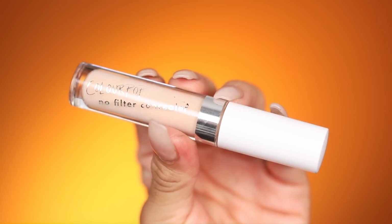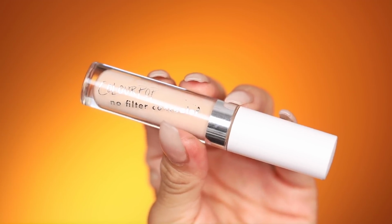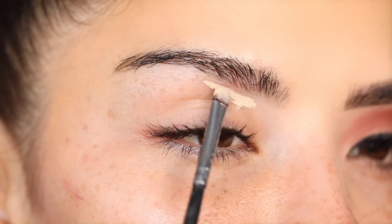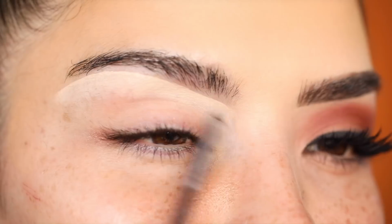I'm going to go in first with the Colourpop No Filter Concealer in the shade Light 18. And I'm going to use this to carve out my brows with. And lightly start sketching the concealer in very light back and forth motions, giving it the illusion that I have a really nice arch.